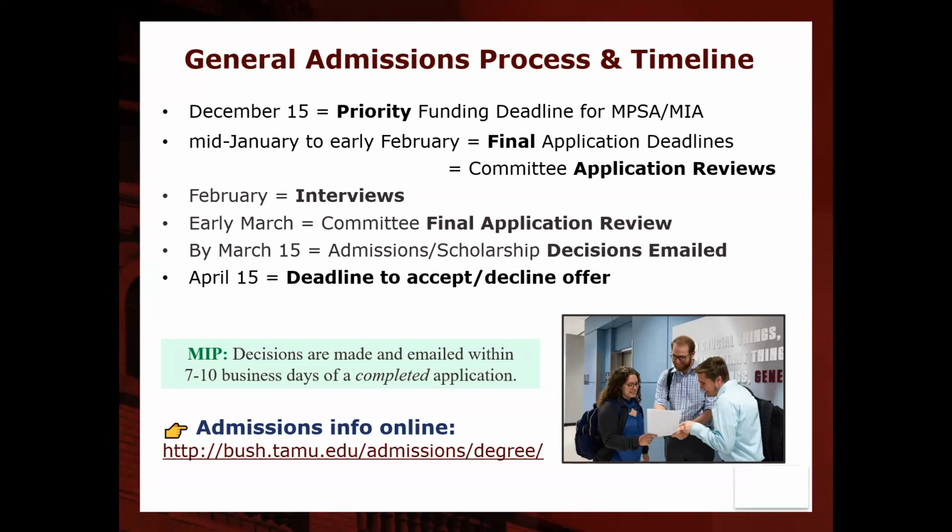Now, if you're looking at the MIP, those decisions are a little different. Those are made on a rolling basis. So you get a decision within 7 to 10 business days. They do not do interviews. They're basically looking at a different kind of student because they're getting in and out in 1 year. All that is found on our website under the admissions degree section.